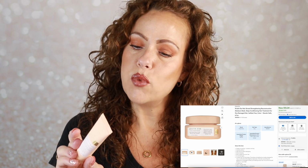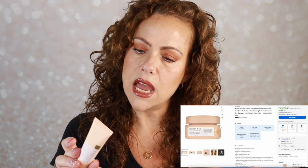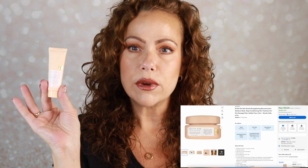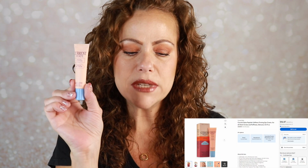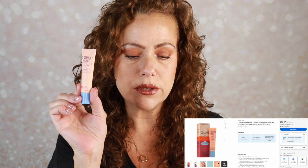Directions say to use it once a week for extra shine and softness. For more intense treatment, apply, then cover with a plastic shower cap and allow to stay on for an hour. Rinse well. Will I reach for this? Maybe.